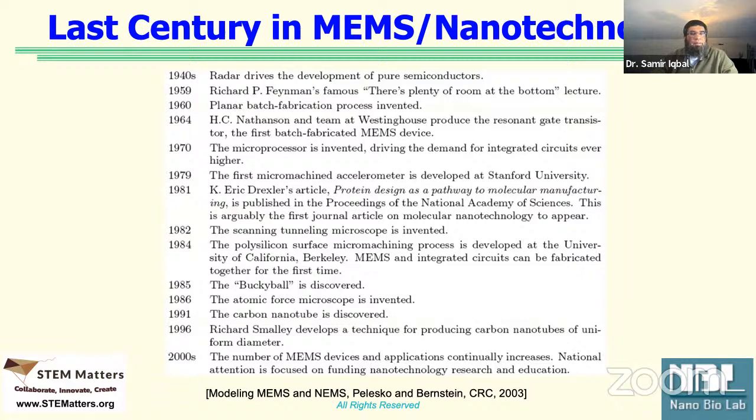So this happened over the years. They started from radar, where they were talking about semiconductors. But then the big change came in 1979, it says here, when the first micro machine accelerometer was developed at Stanford. Do you see that, 1979? So if you think about it, that's the first major demonstration of a moving thing at micro scale. And then we got the scanning tunneling microscope, where we are moving things or scratching things on a surface and we are looking at the tunneling current change and that translates into an image. We'll talk about that later on.